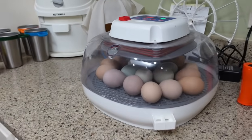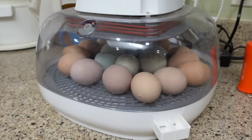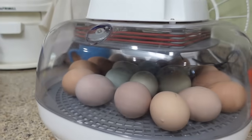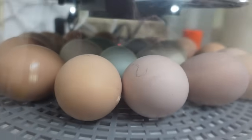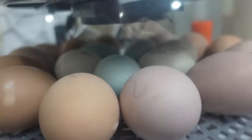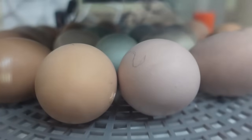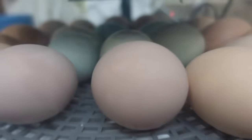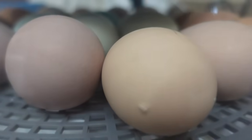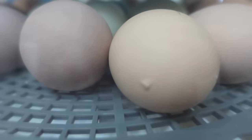Okay, it is now the same day. It is 3:41 in the afternoon, and some more have pipped. So, Sarah, did you do a count? Seven. Seven have pipped now. Hope you can see. Right there is a little pip mark where the chick has used its little sharp point on its beak. Right there is a pip.